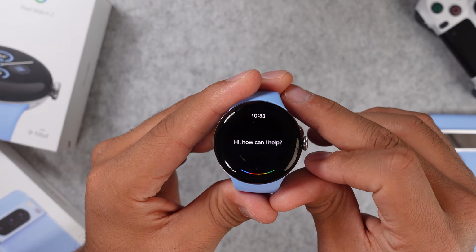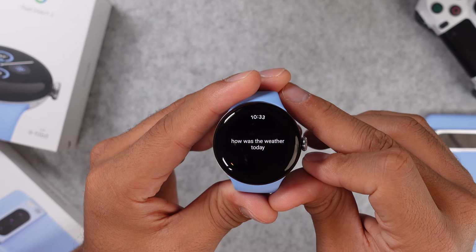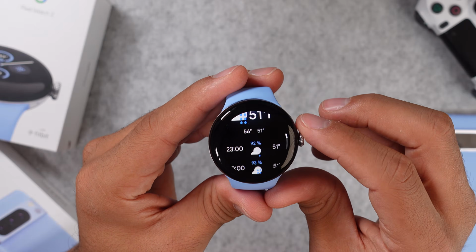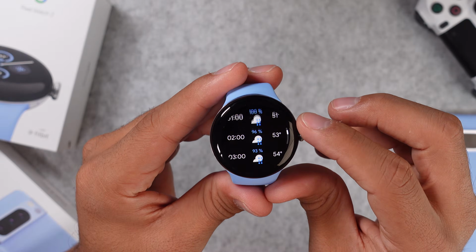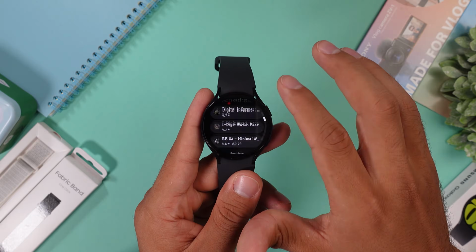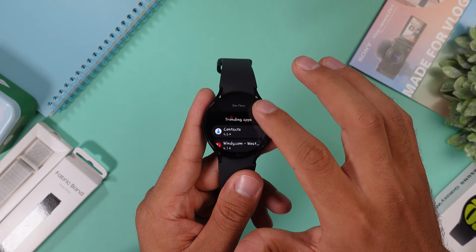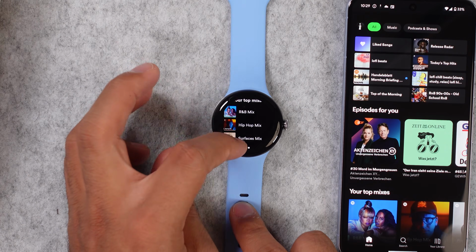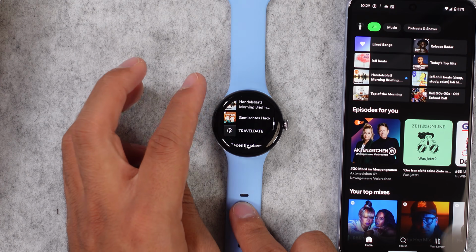There's the Google Voice Assistant on both watches, even though I would say on the Google Pixel Watch 2, this one is a little bit better. Right here you can set presets like setting timers or send messages. You get Google Maps, Google Wallet, and you got the Google Play Store with mini apps. There are lots of music streaming apps available like Spotify, and like this, you can download music tracks, playlists, and podcasts right to the watch and listen to them offline during your workouts.